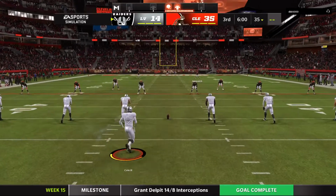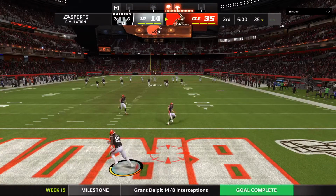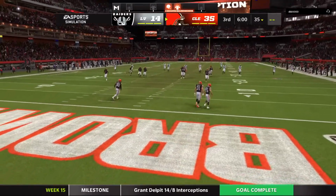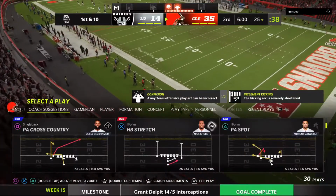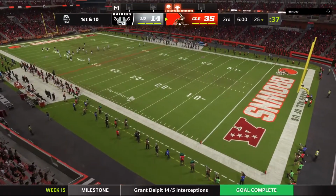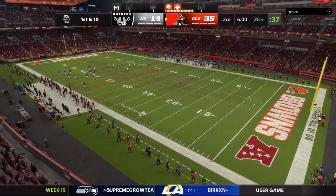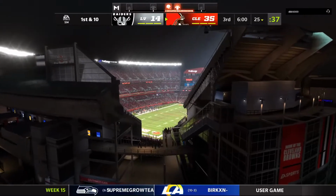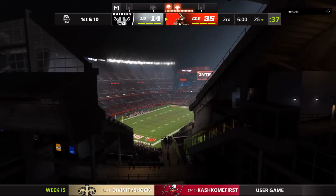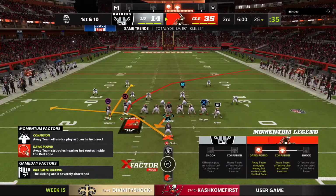The Browns are going to get the second half kickoff, and they've got this lead as well as we are back and underway. And that one will bounce out of the back of the end zone, so we will start here at the 25. The Browns drive about to get started.